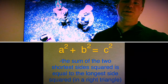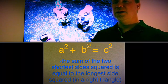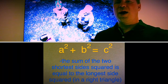So what does the Pythagorean Theorem mean? What does a squared plus b squared equals c squared mean? It means that the hypotenuse squared is equal to the sum of the squares of both legs.